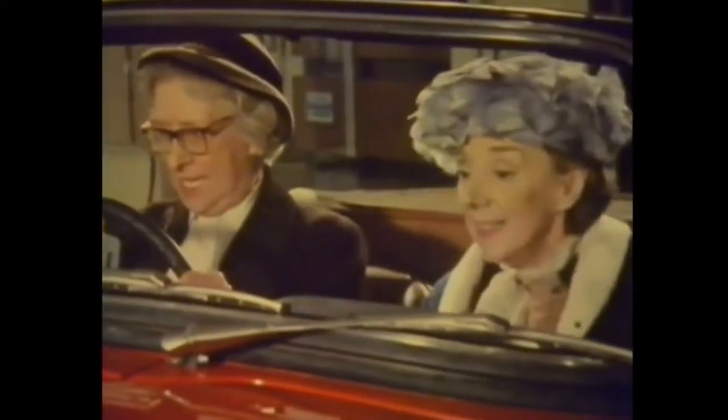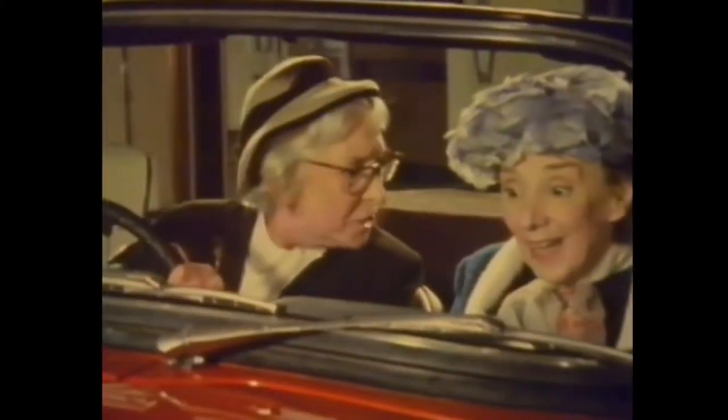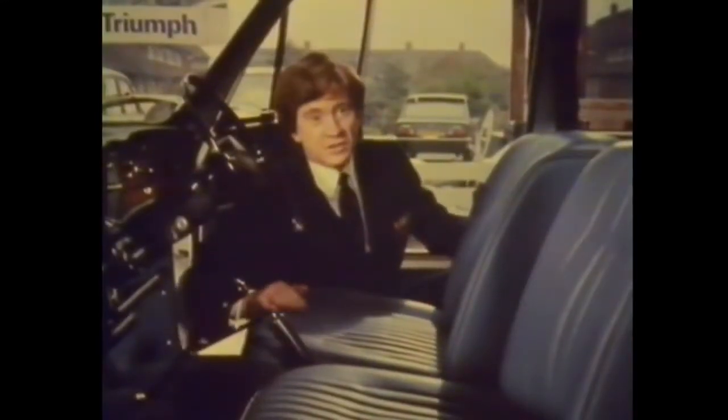Well, this is the current TR6. It does 100 miles an hour and has a petrol injection engine. A knocking middle air counter. Tachometer, my dear. Excuse me, but the Trial 1500 has an 8-light warning system. And such deep, perforated seats. Ventilator, Gwen. That's nice. The seats are perforated in the 1500, and they can adjust to 81 different positions.